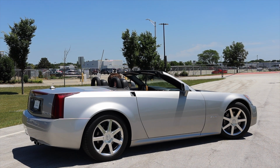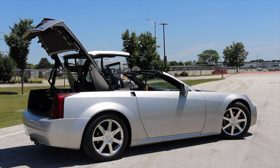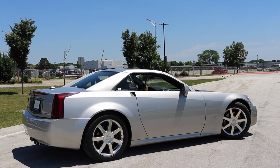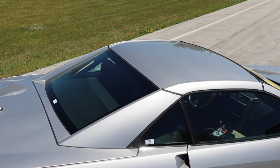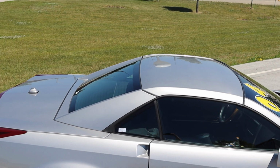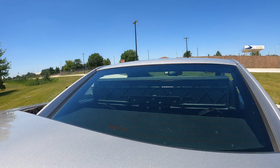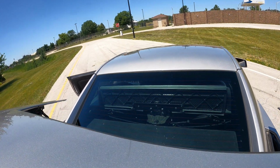And actually, I got in the car this morning ready to film this review, and I was looking around the interior and I had to ask Max at the Cadillac dealer, are you sure this is a convertible? The headliner feels great. This feels like a big coupe, and yet at a push of a button, you can open up the roof. That is hands down one of the best, if not the best feature of the Cadillac XLR, is that power folding hardtop roof. I absolutely love it.